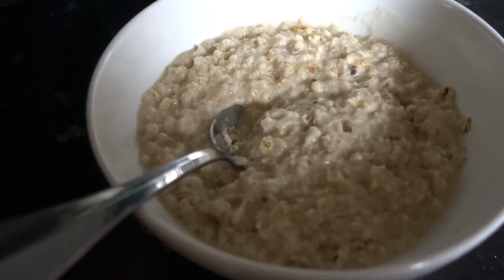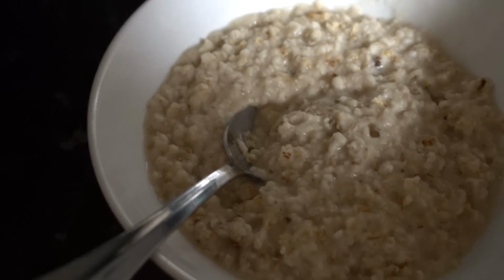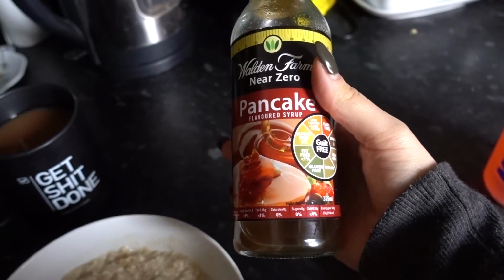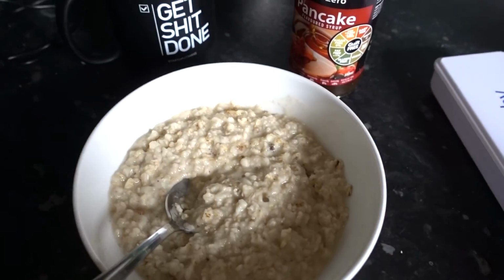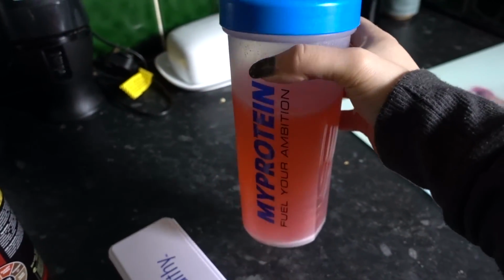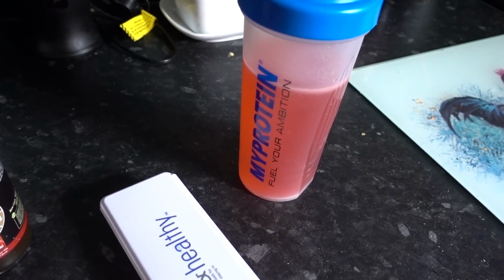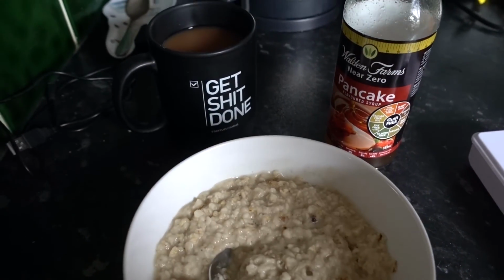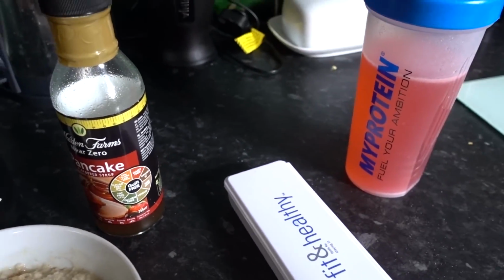This is 50 grams of porridge oats with water, and I'm going to use some Walden Farms 0 calorie syrup in there for flavour. And then I've got my BCAAs, and I think that's going to be it. I might have to add some fats in, but I just want to log this into MyFitnessPal first, just to see how many fats I need.